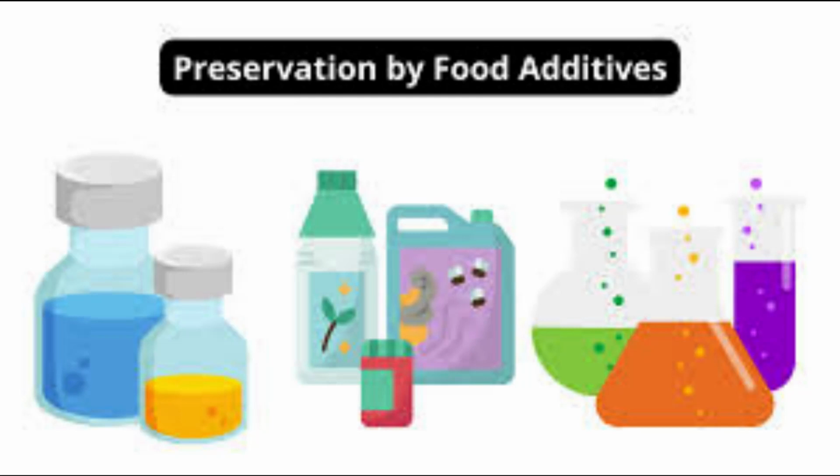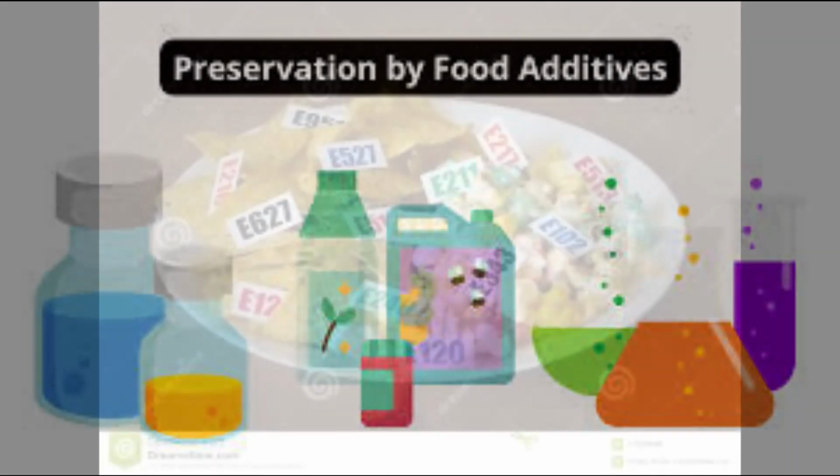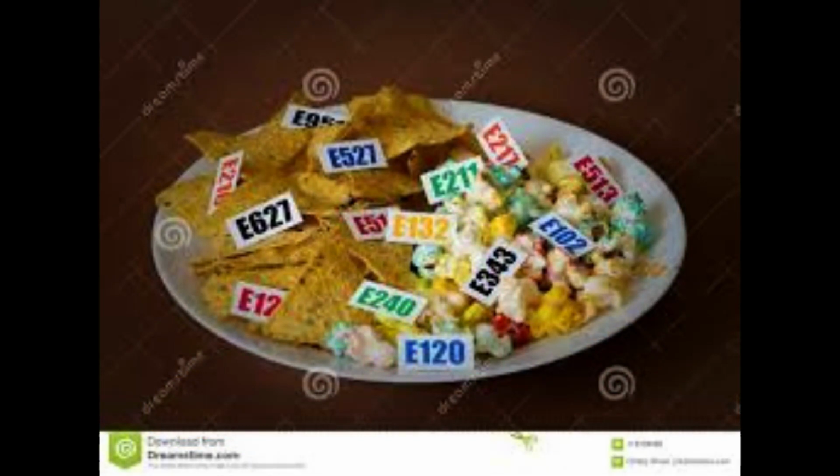E220 should be avoided, according to the International Labour Organization, if you have conjunctivitis, bronchitis, emphysema, bronchial asthma, or cardiovascular disease. Found in items made from potatoes, beer, soft beverages, dried fruit, juices, cordials, wine, and vinegar.